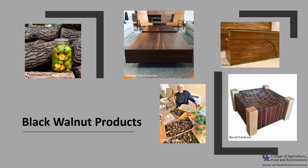The ground shells provide special products including nutshell blaster, which was used to clean airplane pistons during World War II. The ground shells are used today to make products to clean jet engines. They're used as a filler in dynamite and as a filter agent for scrubbers and smokestacks.